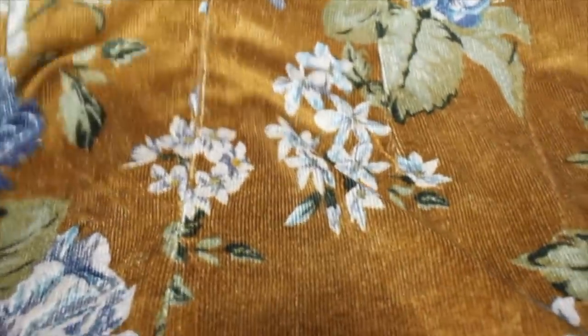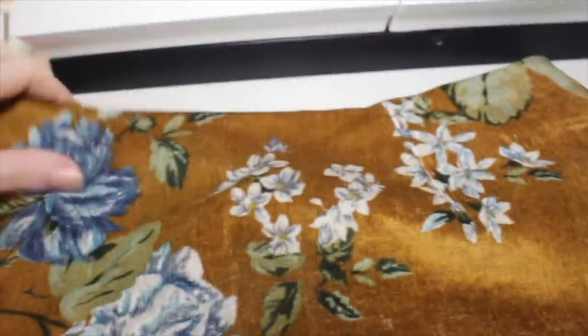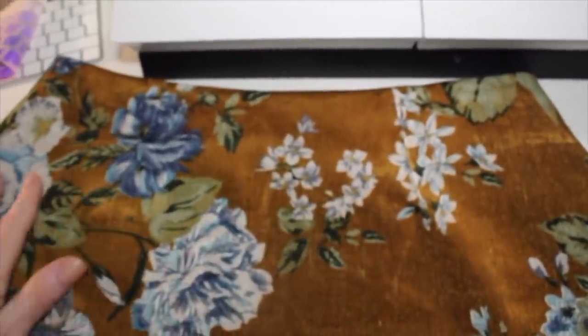So as I say, it's a gorgeous, gorgeous little skirt pattern. If I turn it over, you can see just how neatly it looks from the front. So essentially all you've got is two darts down the front, but with having no waistband and it just being faced, it's just really, really nice.